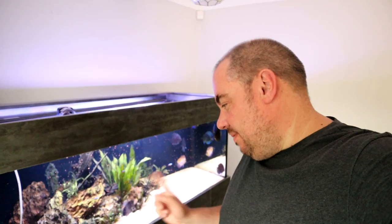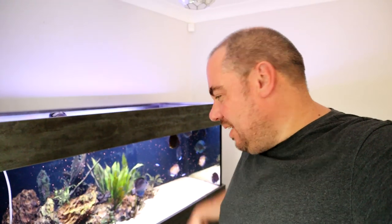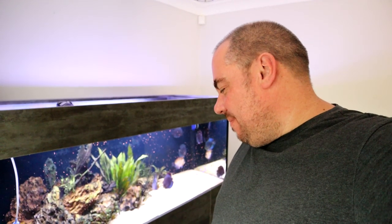Last but not least, we've got the Discus tank. So this is my main display tank. I've just put in some food and finished doing a water change on this tank, so everyone's hiding in various places. But yeah, it's been a bit neglected, I must admit, this tank.